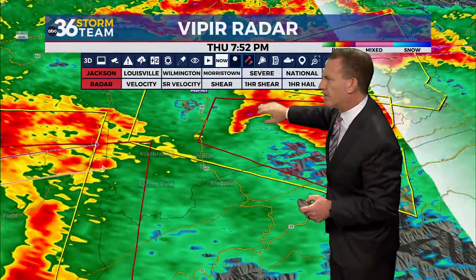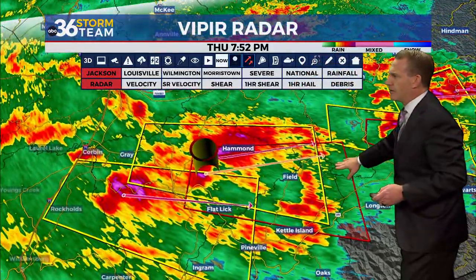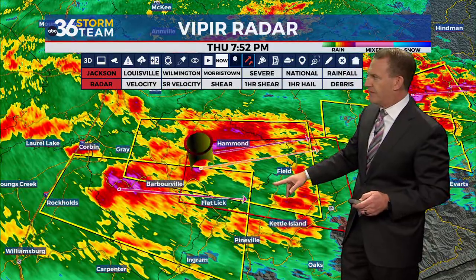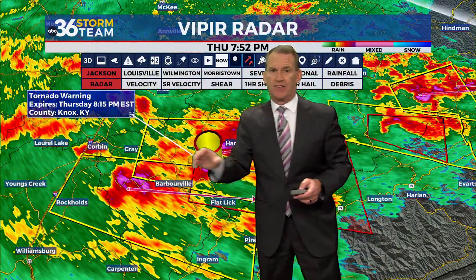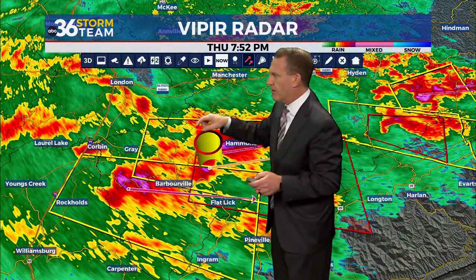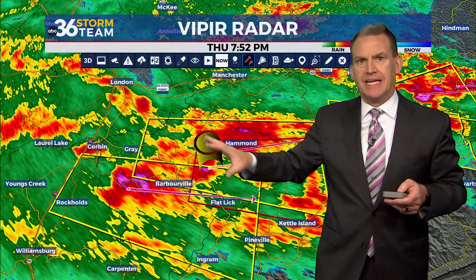Let me broaden things out here because actually, yeah, we're picking up on our shear marker here. Anytime you see that rotation there, and that's the cell that is off to the east of Barbourville. So that's where we've got the tornado warning for Bell County until 8:15 and for Knox County. So the Weather Service has decided to extend that tornado warning for Knox County and over into Bell County. And the fact that we have this marker, that's usually a little better indicator that we have some rotation in this cell. Corbin, you're good. It is to your east.